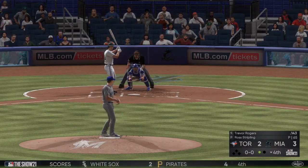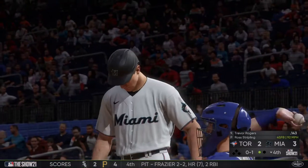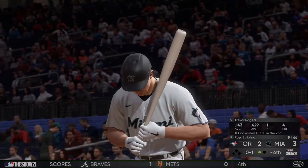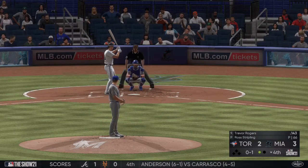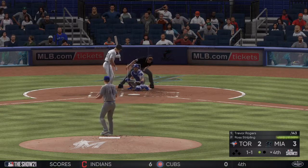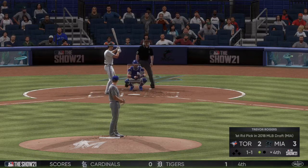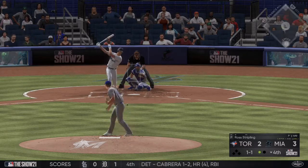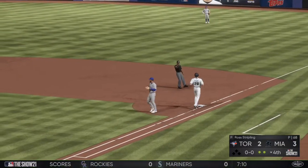At the plate now, Trevor Rogers. As he looks at a fastball that's in there for strike 1. He did his job and laid down the successful sac bunt in his first appearance. The 0-1 pitch. Outside, that's the ball. Little chopper back to the mound. And there's out number 2.